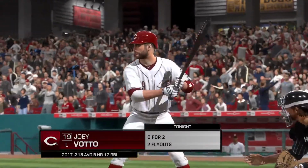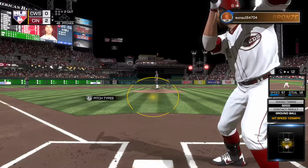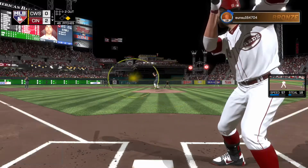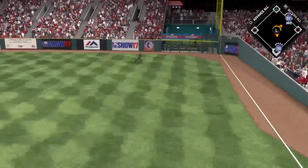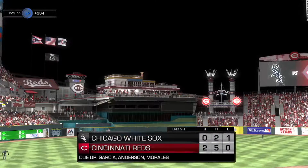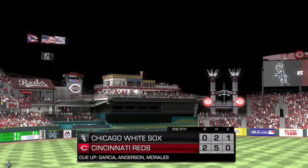In is Joey Votto now, trying to keep things going. There's a swing and a drive hit well out to right field. Beltran retreats to the track, and he'll put this one away. So a sigh of relief as the side is retired.